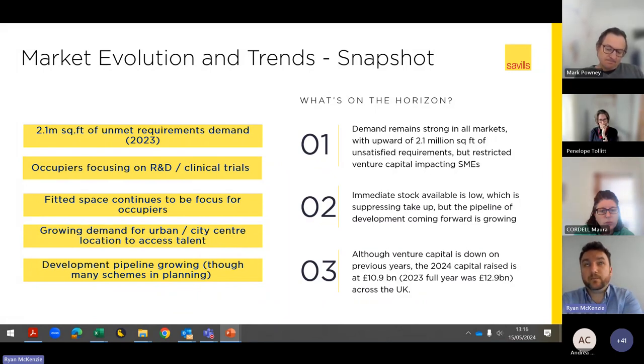We even did a survey of scientists a year or so ago to ask them what they wanted, and that was a key requirement for them. It has a growing development pipeline, as I'm sure you're all aware. Being local planning officers in the ARC, there's a lot of development and planning activity, but a lot of them are still in planning or pre-planning, so deliveries aren't as strong as they need to be.